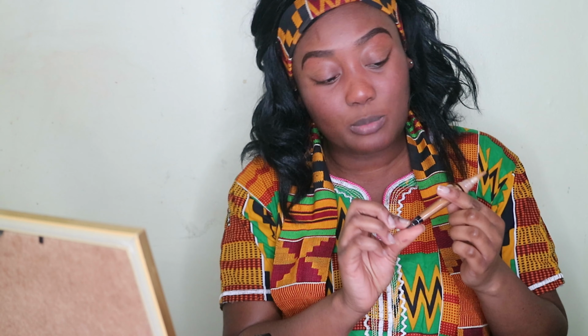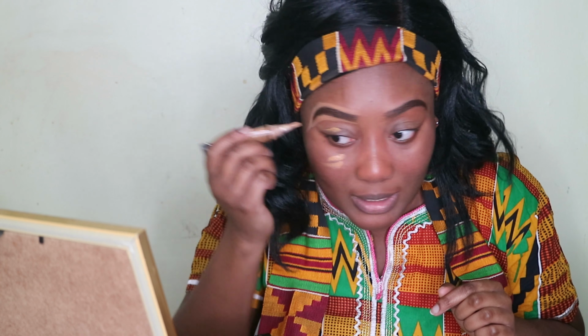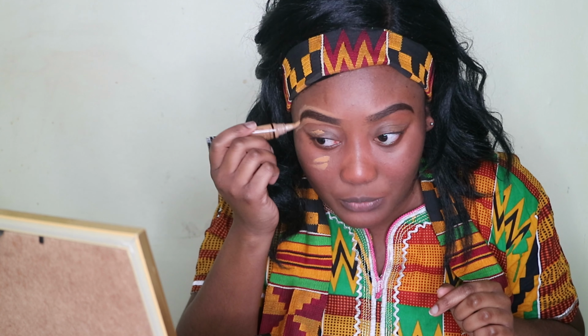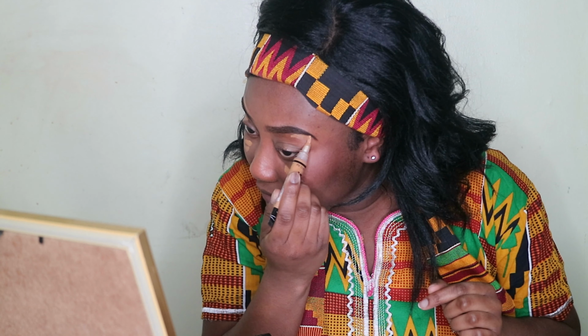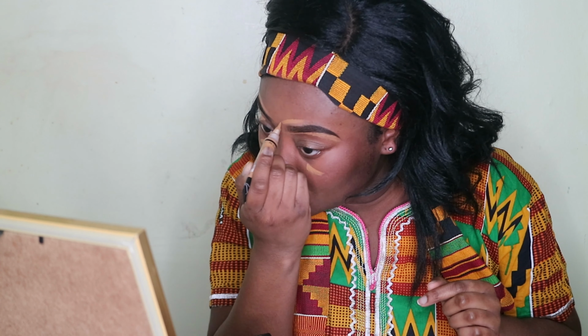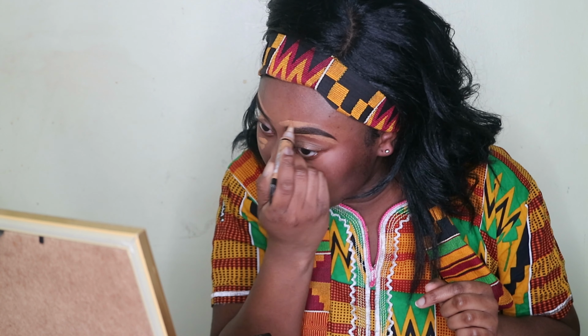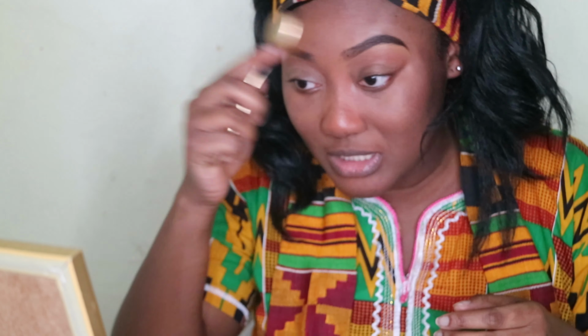This is the LA Girl Pro Concealer in Fawn, and I'm just going to use it to define under my brows, and above as well, because we want that definition on fleek. If you put a bit too much, just wipe it away somewhere else on your face where you're going to highlight anyway, and that way you're not wasting the product, but you're also not applying too much. So this is also a face brush that I got from Superdrug, and I absolutely love this brush. Anyway, so that's my brows done.